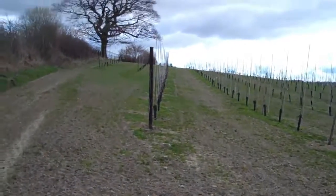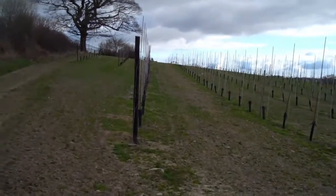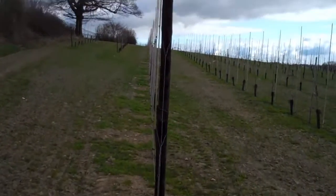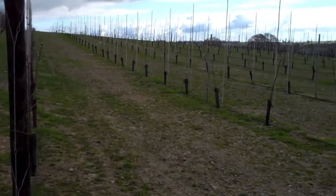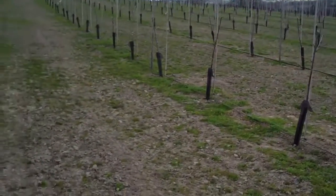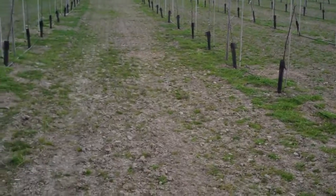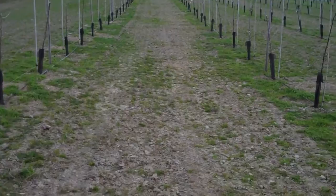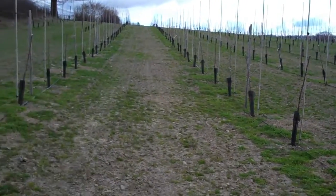And then this is a new cherry orchard they planted that they're going to have 2 rows under each tunnel. The tunnel legs will go right down between the rows. So there'll be 2 rows of cherries per tunnel. So if this were the drive row, then a leg would be over there and the other leg of the tunnel would be over next to that row.